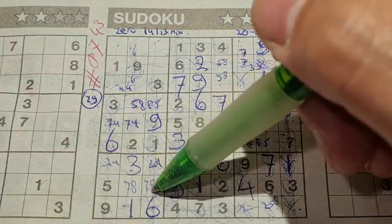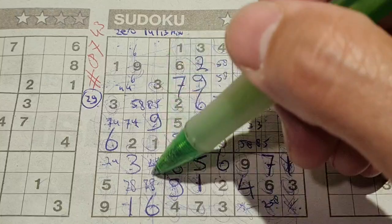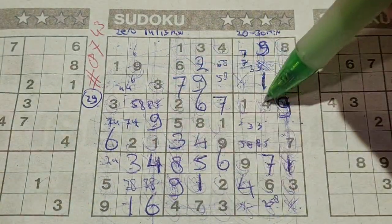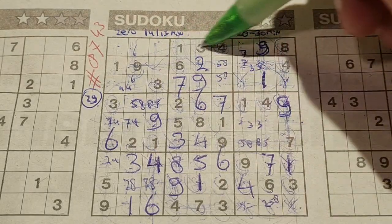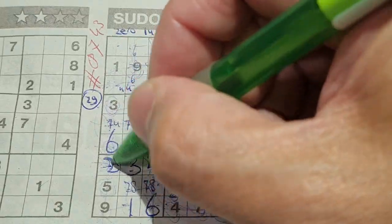Here can be 4, we have 4 in this row, no 4 there. So the only place left for 4 in this column should be here. Because here can be 4, we have a 4 here. Here can be 4, we have a 4 in the second row, no 4 there. 4 in the first row, no 4 there. So 1 digit left in this row for number 2 then.